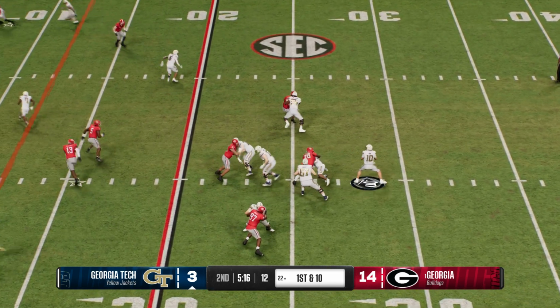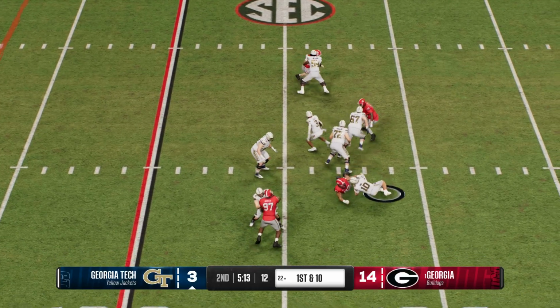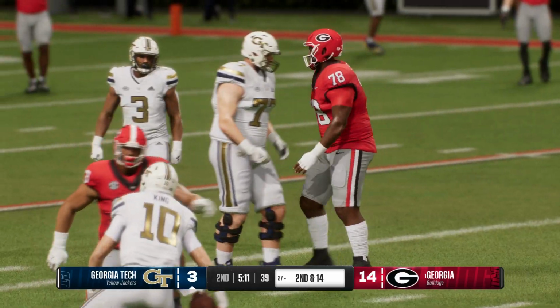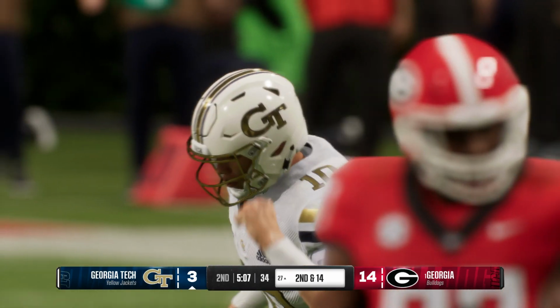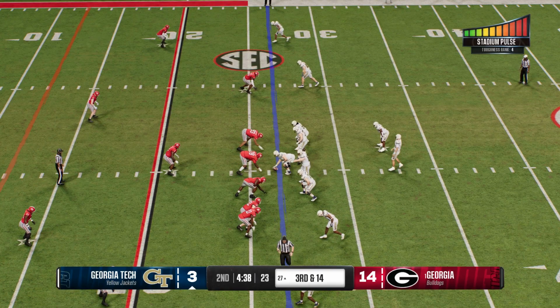Scanning the field. It's King. Quarterback escapes the pocket. On the move, but can't find a receiver, and he's brought down. Boy, great job here by this defensive lineman from Georgia on the 10th play of the drive.